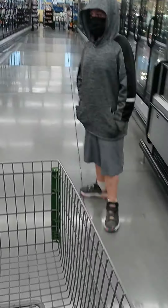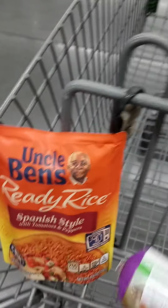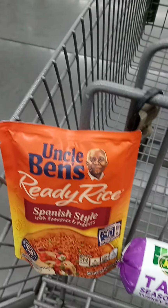What else do you want? That's all you're getting? Spanish rice and taco seasoning? That's it? It's a combined 320 calories. Oh, okay, whatever. Yeah. We got the taco seasoning and the taco seasoning is good too.